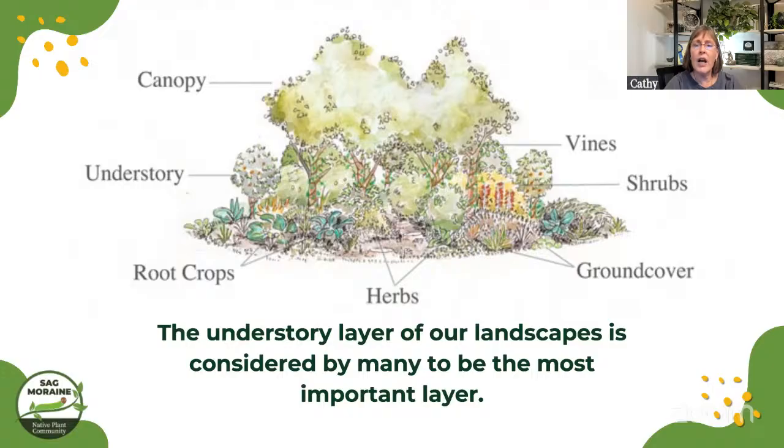Shrubs are part of the understory of our landscapes. And the understory layer of our landscapes is considered by many to be the most important layer. We have our canopy, which is our tall trees. Then we have our understory, which is mostly made up of small understory trees and shrubs. And then, of course, we have the ground cover in the lower level, which would be our root crops, our herbs or forbs, perennials, and our ground covers. But that middle layer, which is what we're going to be talking about today, is really the powerhouse of our landscapes, and certainly the powerhouse when it comes to our birds. And we're going to be talking about why that is.